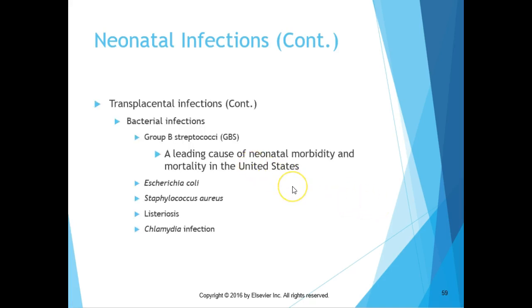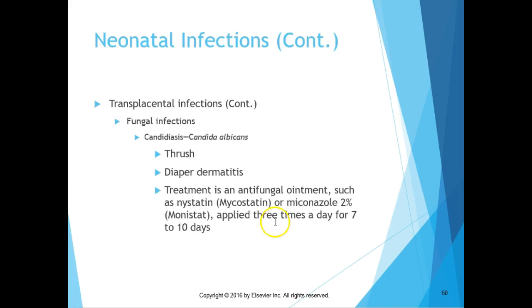We know that group B strep is one of the leading causes of neonatal morbidity and mortality in the U.S. Other types of bacterial infections that can hurt the baby: E. coli, Staph aureus, listeriosis. The listeria one is a big one about telling patients not to eat unpasteurized cheese, hot dogs, things like that. Listeriosis can be a really bad one.